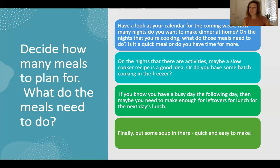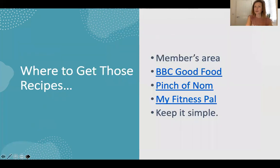If you haven't made soup before, I would highly recommend it. It's a great way to get veggies and nourish your body. So hopefully you've got an idea of what your meals need to do for your week. And then you're going to have to start thinking about which meals and where to get those meals.